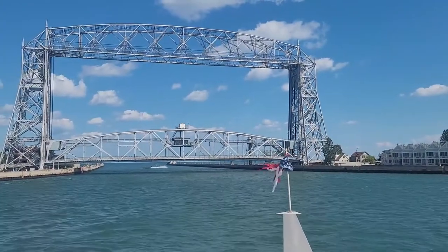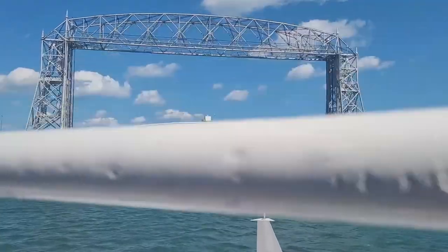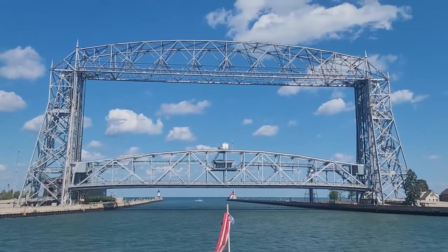Bridge raises, you can see how it works. There are two big blocks of concrete over on our left and on our right. They are moving in the opposite direction of that lifting span. So those blocks go down, lifting span goes up, or vice versa, blocks go up and lifting span goes down.